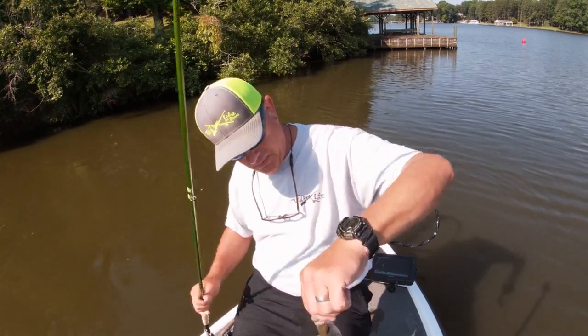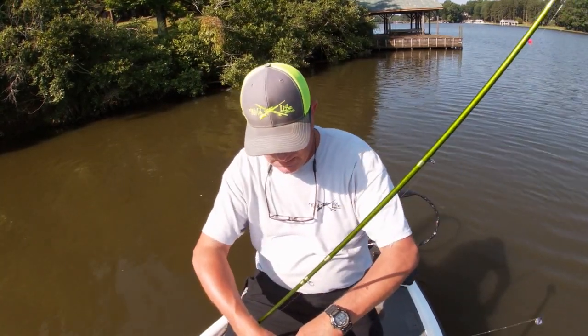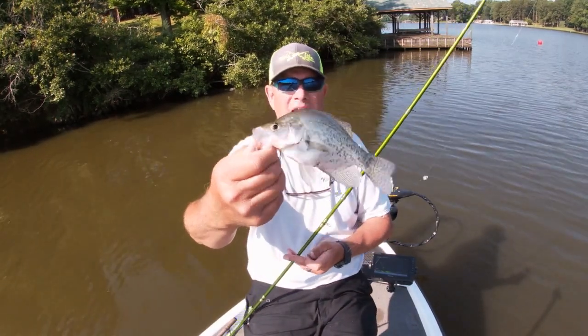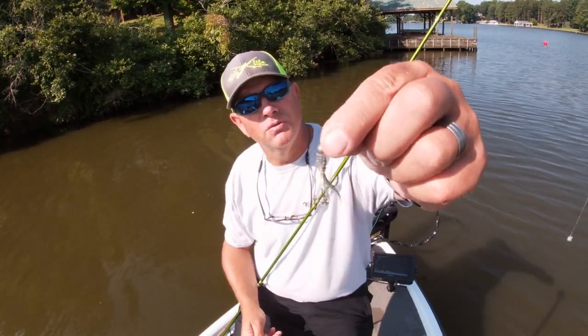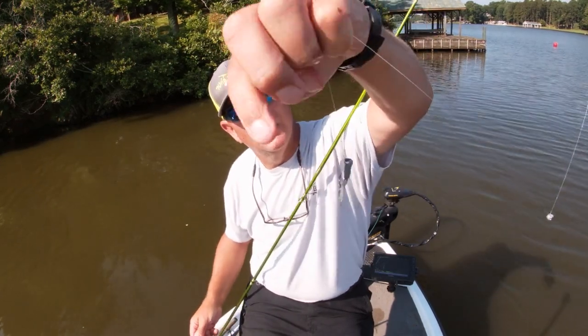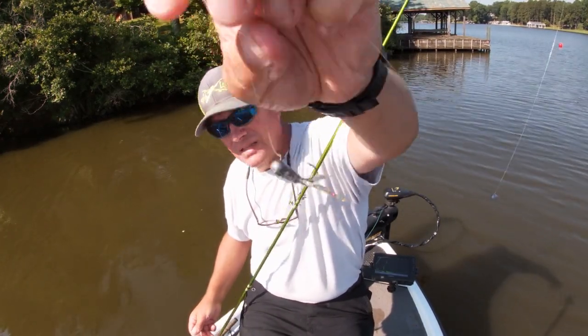There's another keeper. That's a 9.5-inch crappie right there. I caught him on that Brad's Bait Tackle gray 16th hair jig.